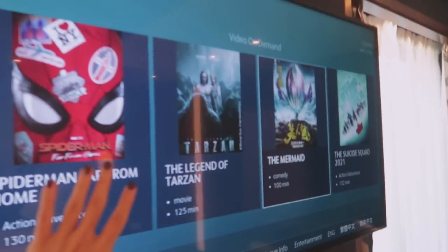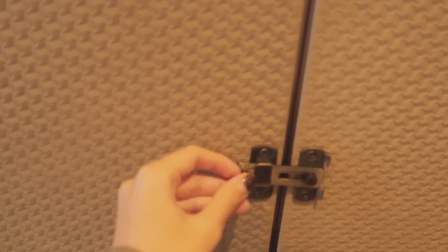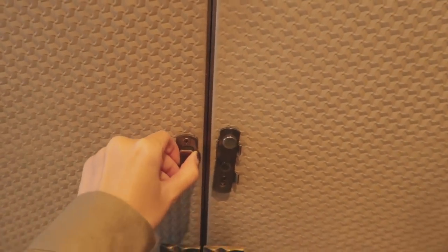Oh, and then they have some movies that you can watch from the TV. And over here, it'll lead you to the jacuzzi. I can't open it, but it'll lead you to the jacuzzi as well. And over here, they actually have a beauty wardrobe, which is really cool. You can open this side as well.